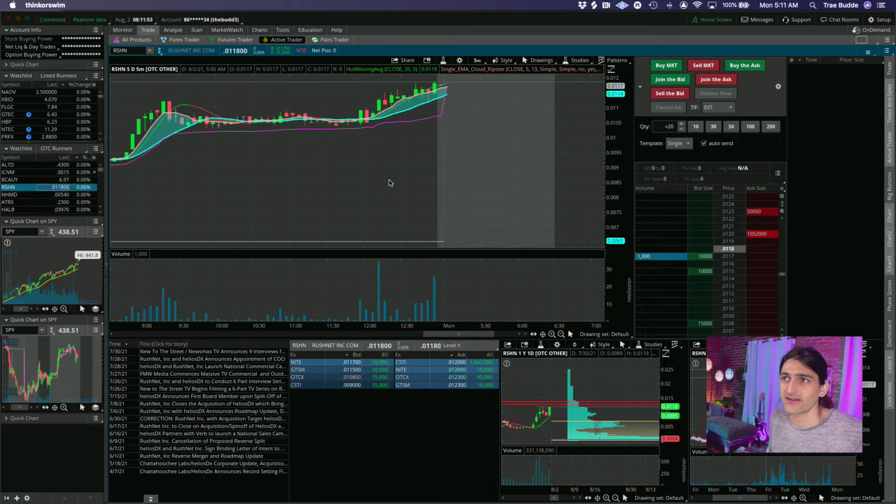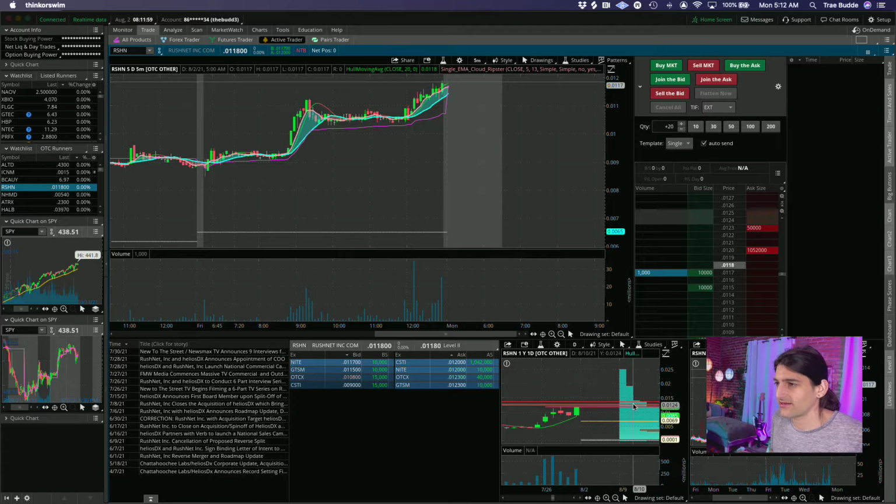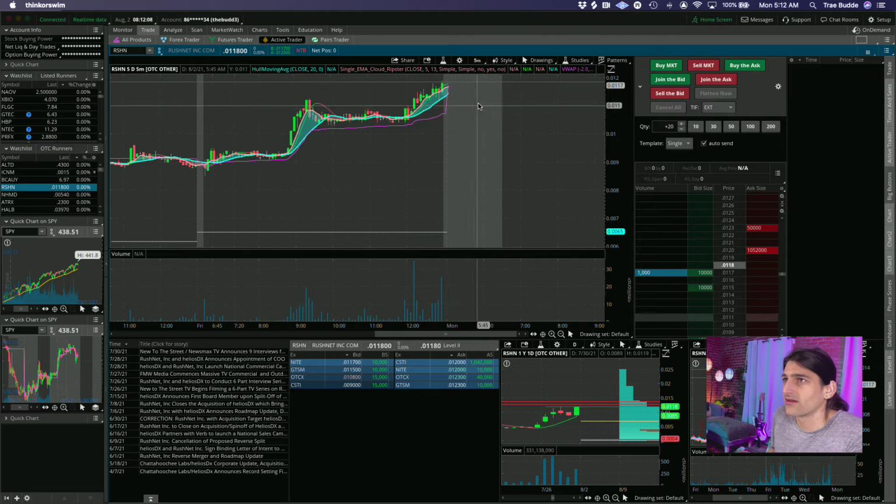So is RSHN, closing yesterday at the highs, right at this breakout level. Some key levels here, but I think with good enough volume, we might see a run past 1.3, 1.35, 1.37. So on watch for that.